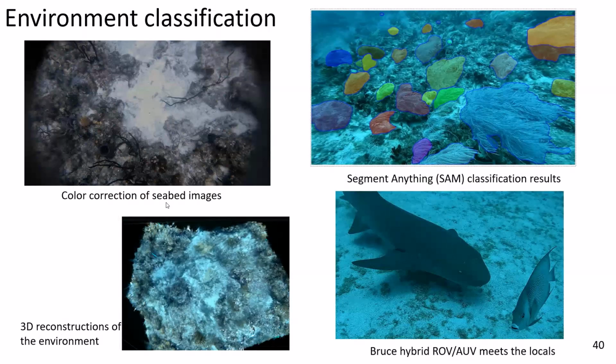And for these ones, we are interested in environmental classifications, and we have some biology scientists that are interested in what is the quality of the deep water corals. So we start with image color corrections, again, to better understand the environment. We do 3D reconstructions, but we are also doing classification of the different features in the system. Now, this is work in progress.